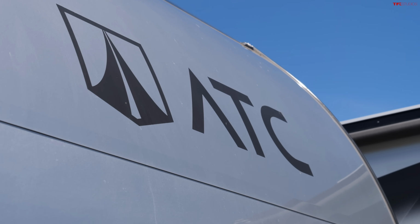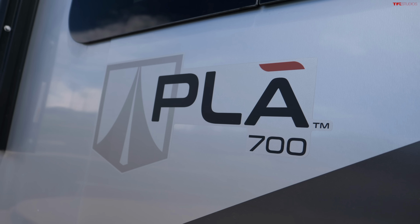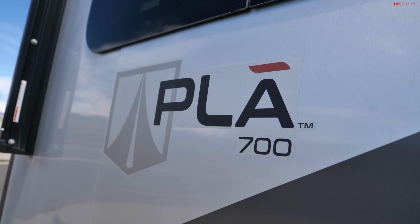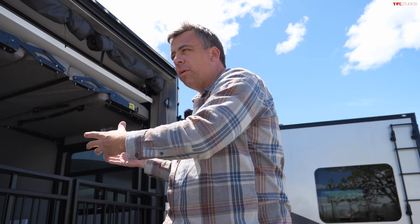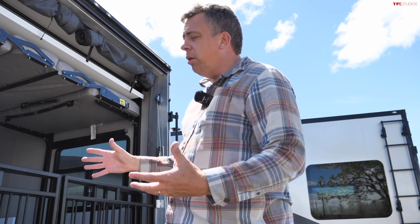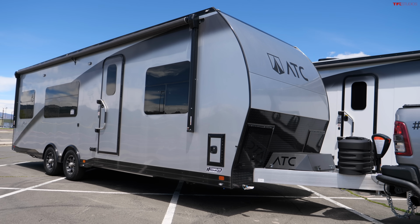This is an ATC Play 700. That's the latest model that they have. And you can put a vehicle in the back, like a side-by-side or motorcycles. There's bedrooms, kitchens. It's fully equipped. They're all aluminum, very, very fancy. And the price on these trailers is around $85,000.